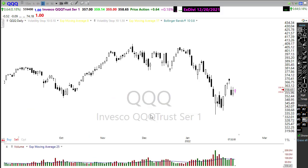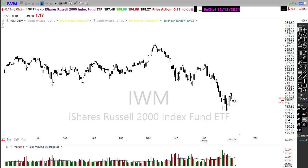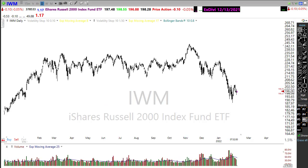And then if we take a look at our Russell, well, our Russell is just really, really sick. And that's the only way you can really describe it. We are in an awfully bearish downtrend here in the chart, having broken nearly a year's worth of price support in that chart that is now resistance. And notice right in here, we really don't have a whole lot of price support under this. If we were to break down below that low right there, I think we could move down sharply.